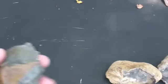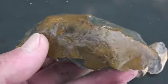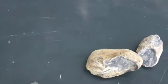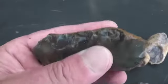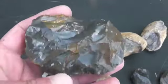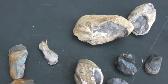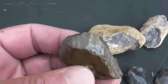Anyway, here's some more tools that I picked up off of that site today. This is some different material. You can see the Gore-Tex is a little different on it, and they worked it and got it down into this tool. Pretty good tool. Here's another piece real similar. I made them a chopper out of it. Just left a Gore-Tex on it. And here's another tool I found. I didn't find too many artifacts today. Well, I found about, I don't know, a dozen broken pieces. But look here, Gore-Tex, and they just made them a thumb scraper out of it.